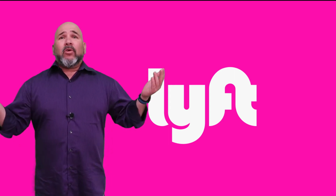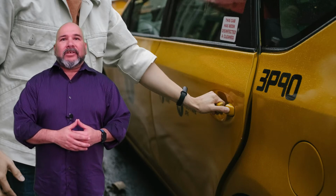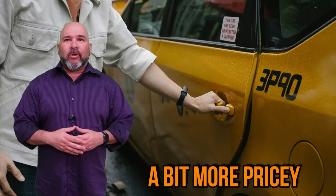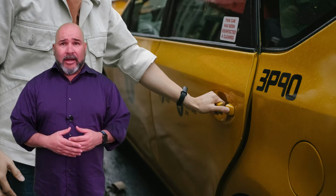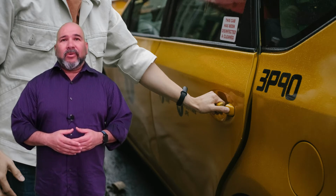Now, what if I don't want to use a ride-sharing app? No worries. We've got plenty of taxis here in the city beautiful. The main taxis you'll see here are Mears. Mears taxis are going to be a bit more pricey than your Uber or Lyft ride, but they do offer more reliability as far as services go. Guests wanting to use Mears taxis can call or order their service online. Guests can also download the Mears app and order their service right from their phone.